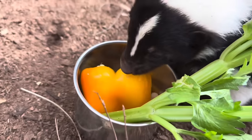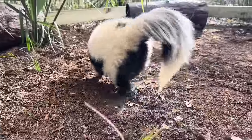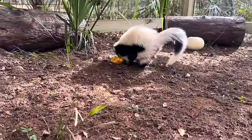There you go, Asami. You eating a pepper? That's her favorite. And there she goes. That's her favorite thing. She's gonna run away with it so I can't steal it from her.